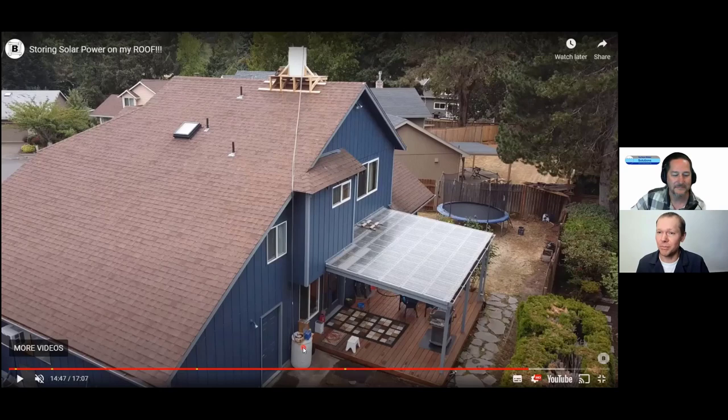In the States, we would call that a 55 gallon drum or 55 gallon barrel, but it works out to 208 liters. And if you do the math on that, it's something like 14 kilojoules, or 14,000 joules, of energy. And so what I did, there's a solar panel sitting next to that upper barrel.